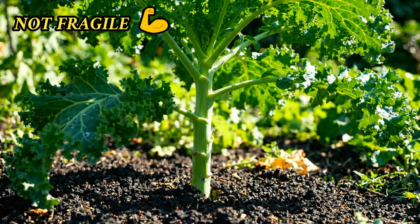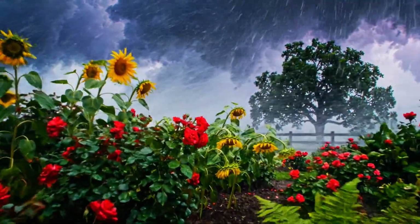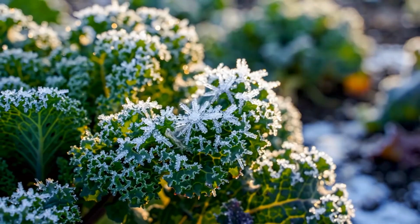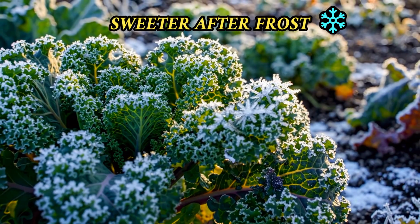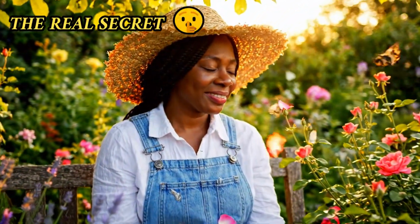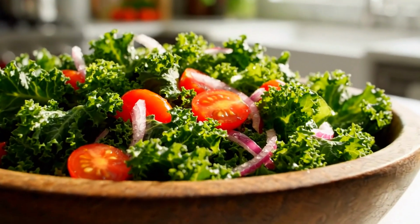Kale is one of the most dependable vegetables a lazy gardener can plant, mostly because it doesn't act fragile. Some crops behave like every weather change is a personal attack. Kale is tougher than that. It handles cool weather beautifully, keeps producing over a long stretch of time, and often becomes sweeter after cold snaps. That kind of resilience makes life easier. The real secret with kale is that it doesn't have to be harvested all at once. Just pick the lower leaves and let the top keep growing. That means one plant can keep feeding you for much longer than people expect.